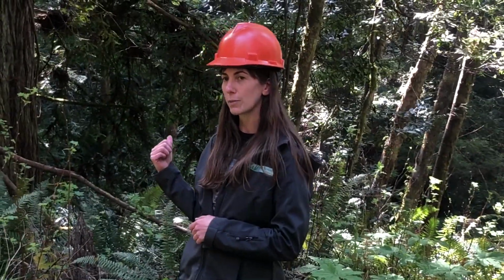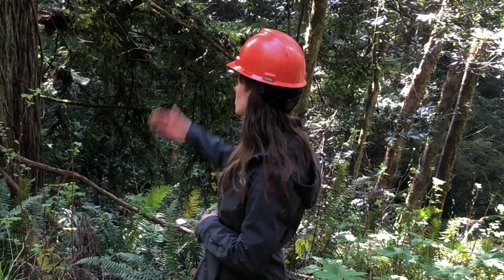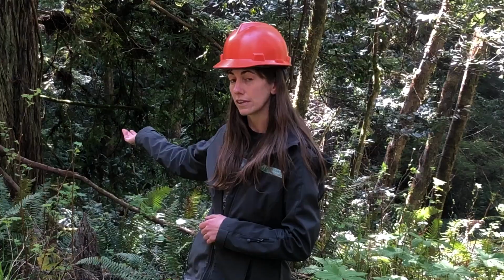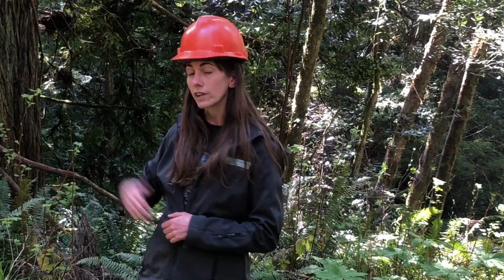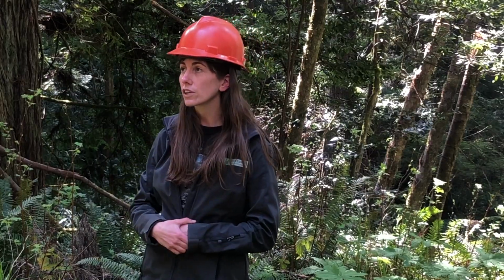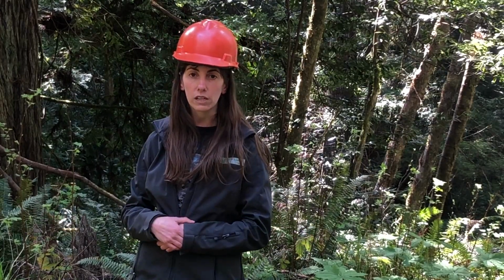You can see this is a larger diameter tree, but the rest of this stand is fairly young. It's about a 30-year-old stand. But because we have retained this tree, and this is an actual tree that spotted owls nested in, they have the nesting structure in this tree behind me, but the rest of the stand is fairly young and absent of those nesting structures, but it has the food resource that they need.